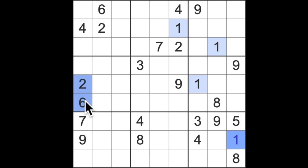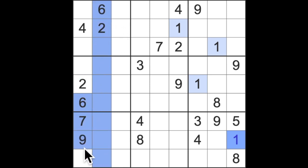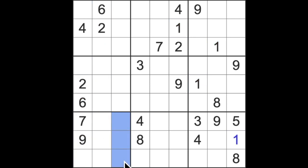I see this 2 and 6 and 2 and 6 here, which looks like something, but that's not enough, is it? 2 and 6. So we get 2 and 6 somewhere in this column, but we don't quite have 3, 9. Not quite enough yet. I was hoping it might lead to something. Okay, we have an 8 blocking these squares, and we have 8 blocking this square, so we will get ourselves an 8 there.